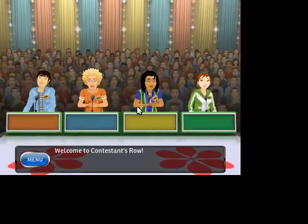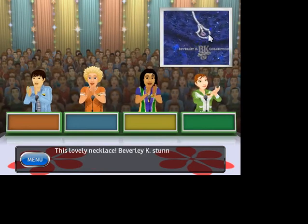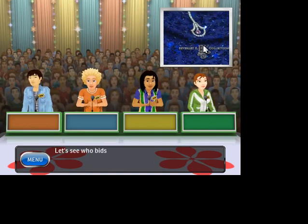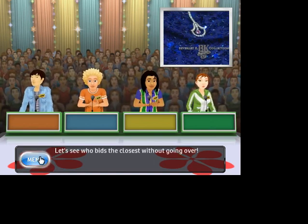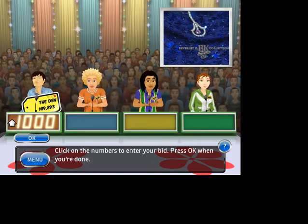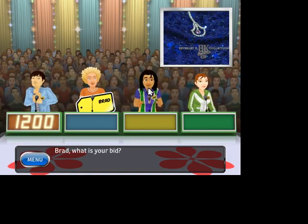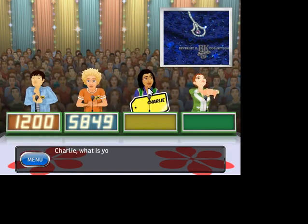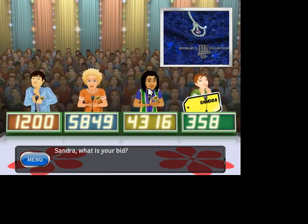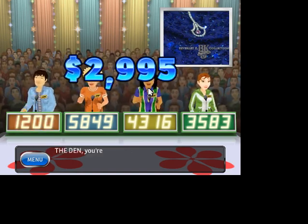Welcome to Contestants Row! Here is the lineup for bids. This lovely necklace! Beverly Kay's stunning 18-karat white gold pendant. Let's see who bids the closest without going over. What is your bid? I don't know if this is on the list. Try 12. Four. 58.49. Goodness gracious. This item's actual retail price is $29.95. Come up on stage.